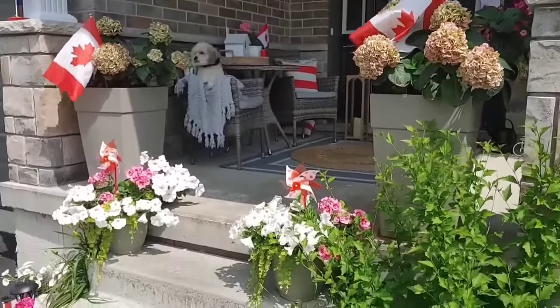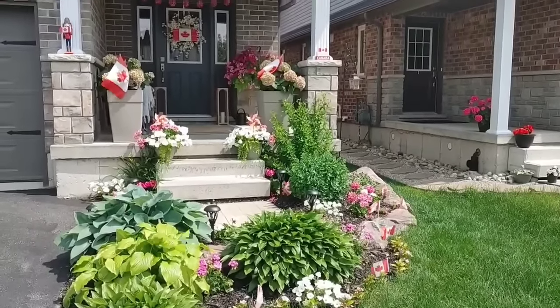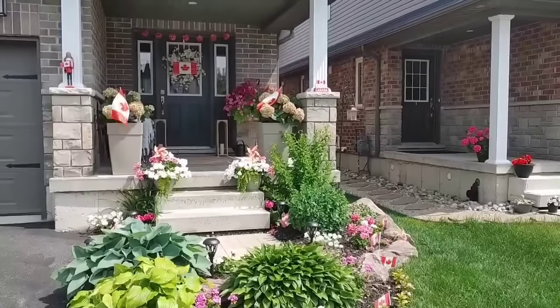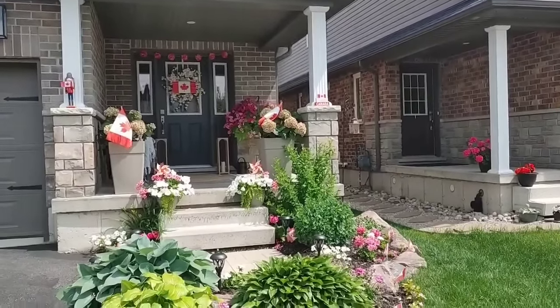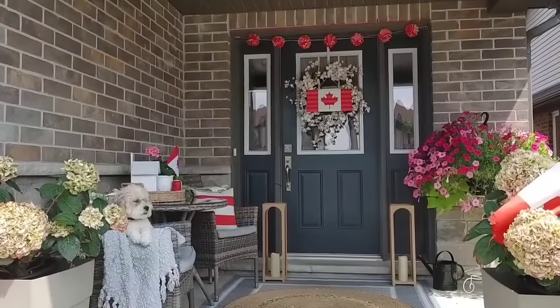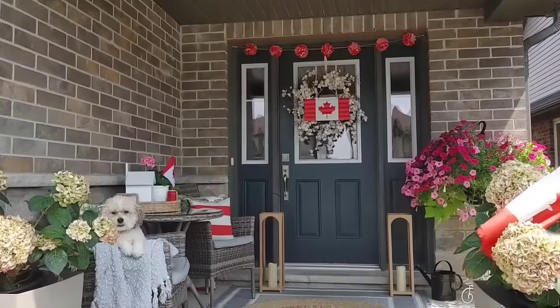And I just love those cute little pinwheels. I think they add such a pretty touch. And then I did add some little flags along the flower beds. And I feel like it looks so patriotic. I wasn't sure how I would feel with the pink and the red, but I think it does look really pretty. I love that banner above the door.